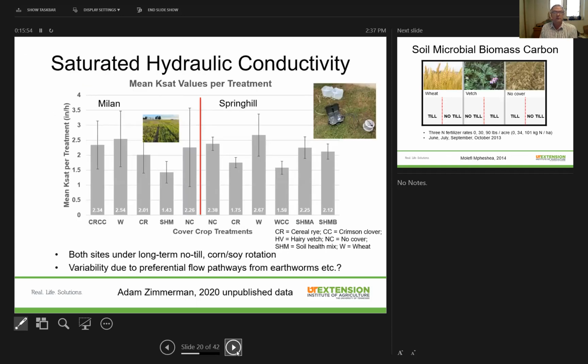I will say we've been doing some other work looking at infiltration in long-term no-till systems. So that previous study was comparing no-till with tilled systems. We've been looking at infiltration rates by measuring saturated hydraulic conductivity using a new piece of equipment, at Milan and in Spring Hill. And you'll notice with these different cover crops, the cereal rye and crimson clover, the wheat, the cereal rye by itself, a soil health mix, and a no cover control, no real difference in the Milan site or the Spring Hill site. This is a bit of a surprise to us.